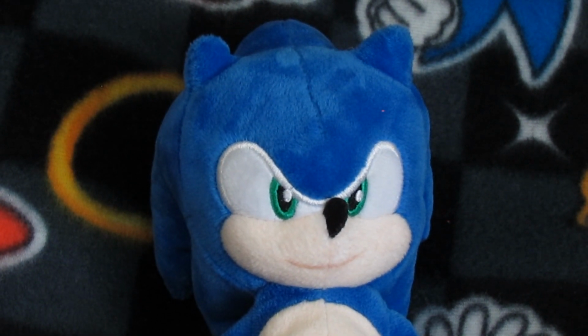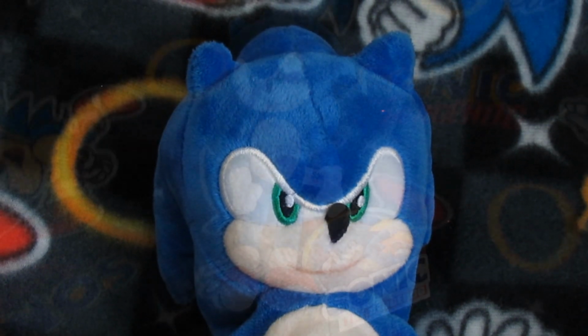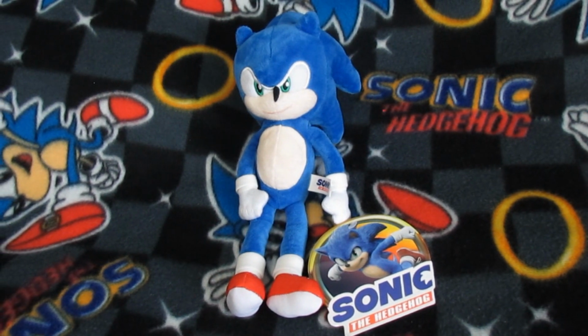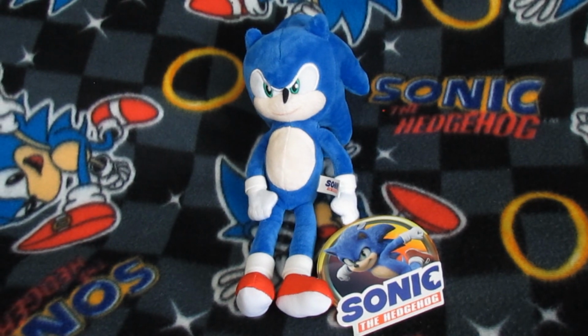He feels really soft and fuzzy, and will always be a perfect example of what the Sonic brand was doing in 2020. The big thing that year was the movie. No shows, no games, no toys. It was basically just the movie. He's a bit of a long boy, but looks very nice and is a favorite of our collection.